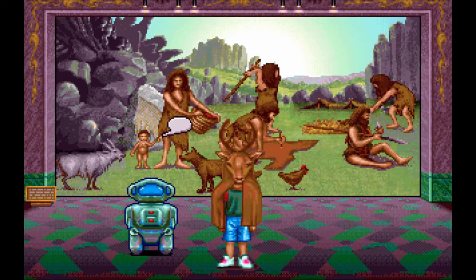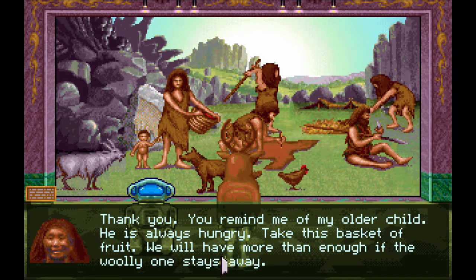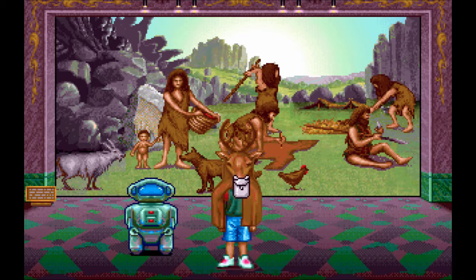Handkerchief. Try this. He can blow his nose with it. Thank you. You remind me of my older child. He is always hungry. Take this basket of fruit. You will have more than enough if the woolly one stays away. Here's your cloth back. I'm afraid it is a bit soiled. Thanks. I wonder what comes out of a cybernetic kid's nose.